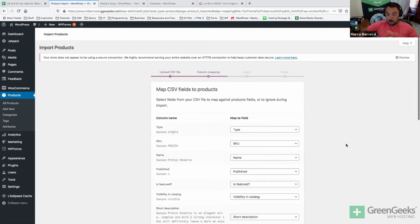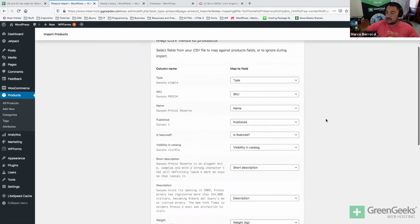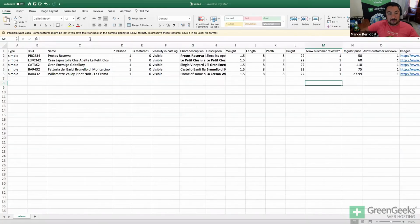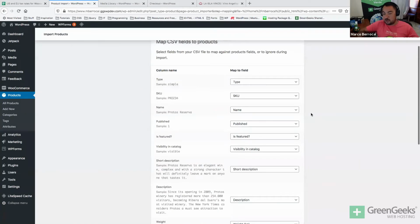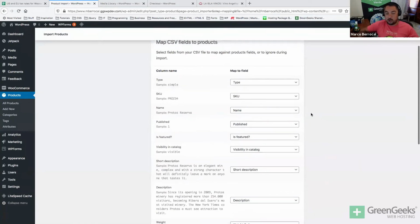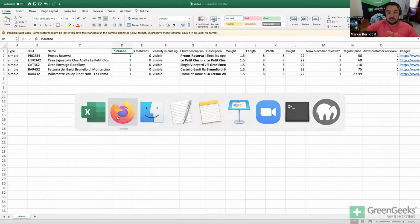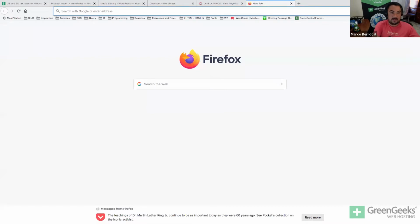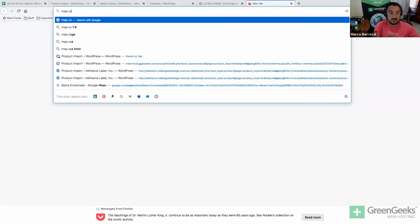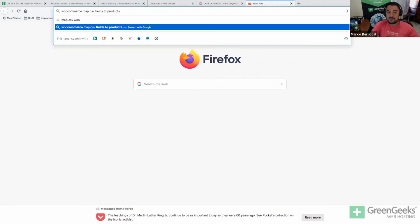Since I did my homework, I already mapped these things properly, so WooCommerce is going to install that. So what are all these options? You can get them if you search, for example, map CSV fields WooCommerce. If you do a search like that, all right, there you go. WooCommerce map CSV fields the product.